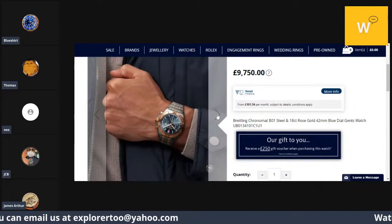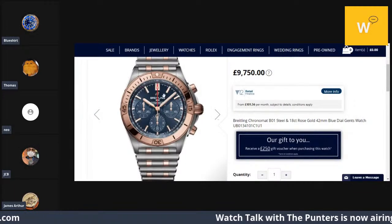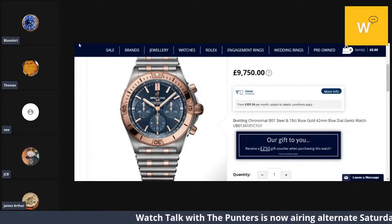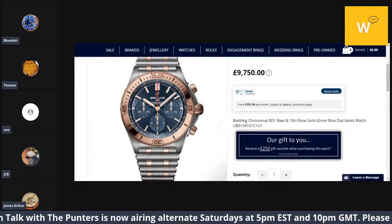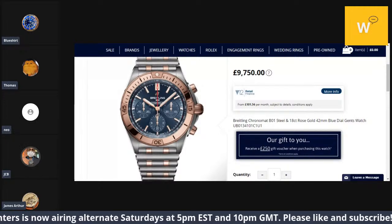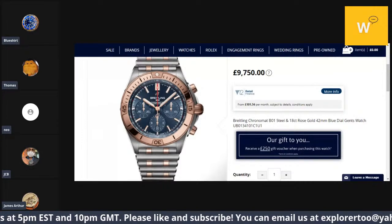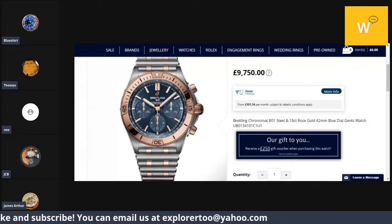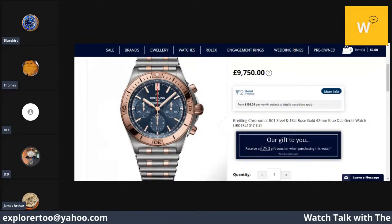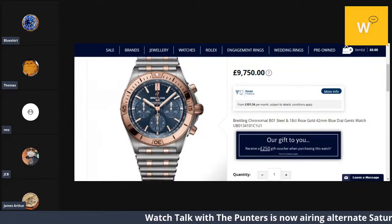Maybe more of a slate gray, just to match the gray tones, right? But still it's pretty cool. I thought you were going to say blue dial, JCB. Generally I like blue. I think blue dials work better with yellow gold for some reason. You get the blue and the yellow gold, it tends to work just a little bit better. With rose gold, I like more of the earthy tones. Grays and browns tend to work better with rose gold to my eye, but that's just me.